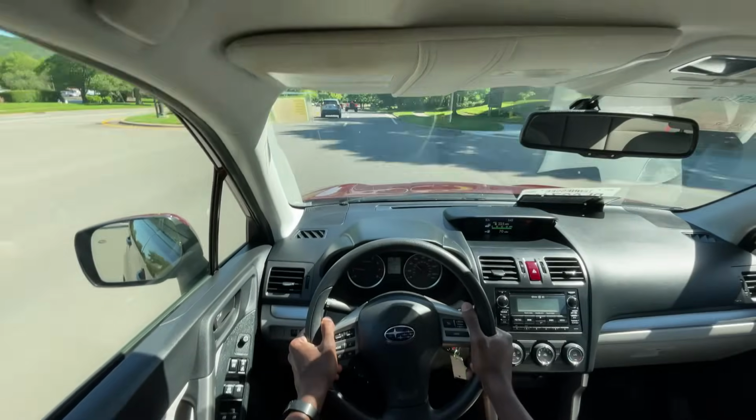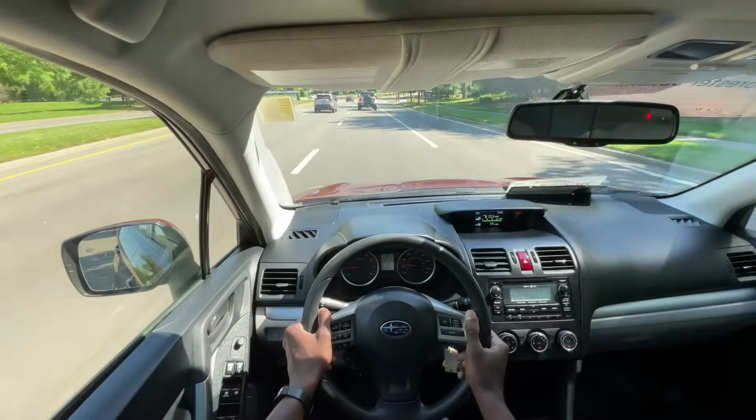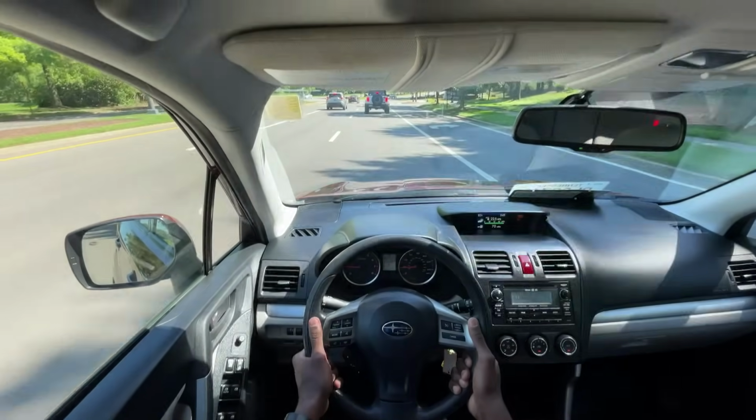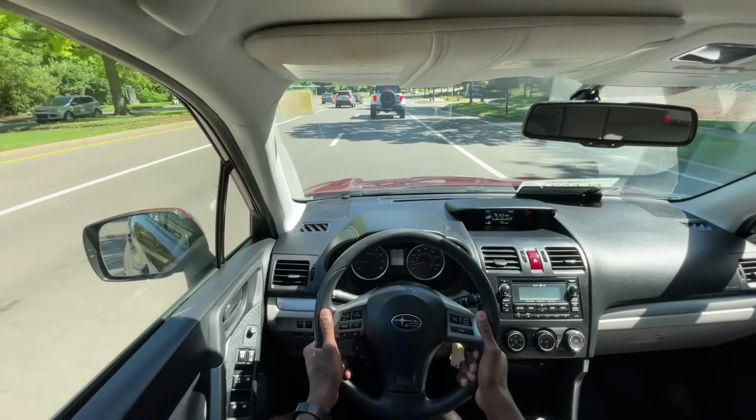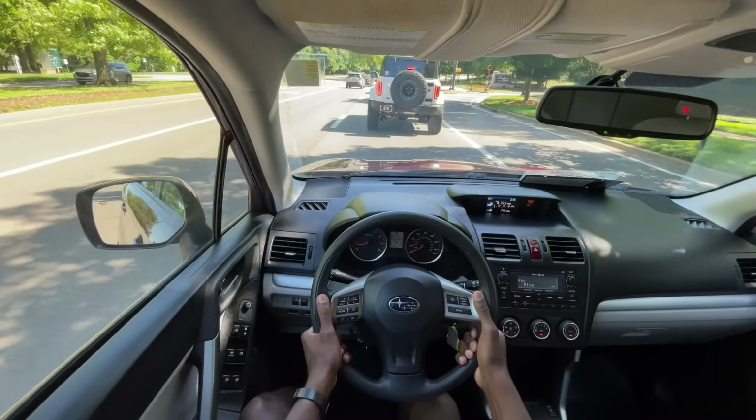Ride's pretty solid too. Wouldn't necessarily say it's smooth, but this stretch of road is pretty bumpy. But it's certainly not jarring me, so it's at least okay. We'll test it out getting on the interstate here momentarily.